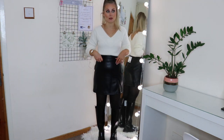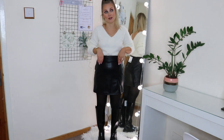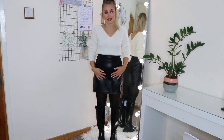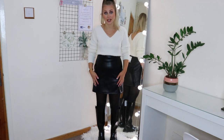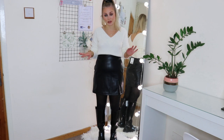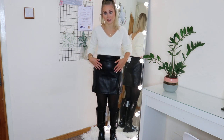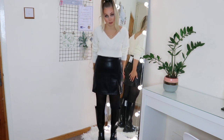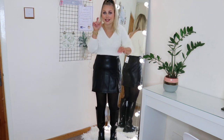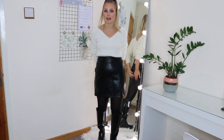Again, I'm having issues with the sizing. So this skirt is lush. I love it, but I definitely could have gone down to a size 6, although it is a little bit tight around this area. That's what I'm worried about, that if the size 6 is too tight by here, I probably wouldn't like it. But it's just the waist. It needs to be an inch in. But I don't know actually.